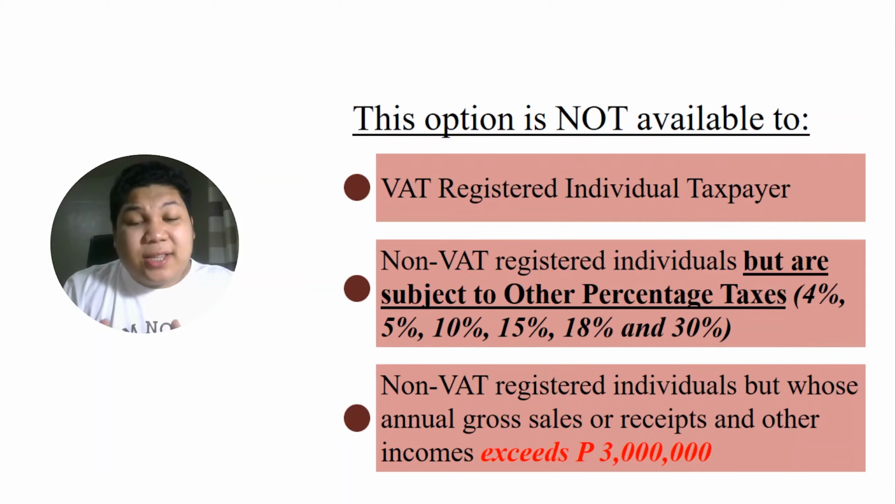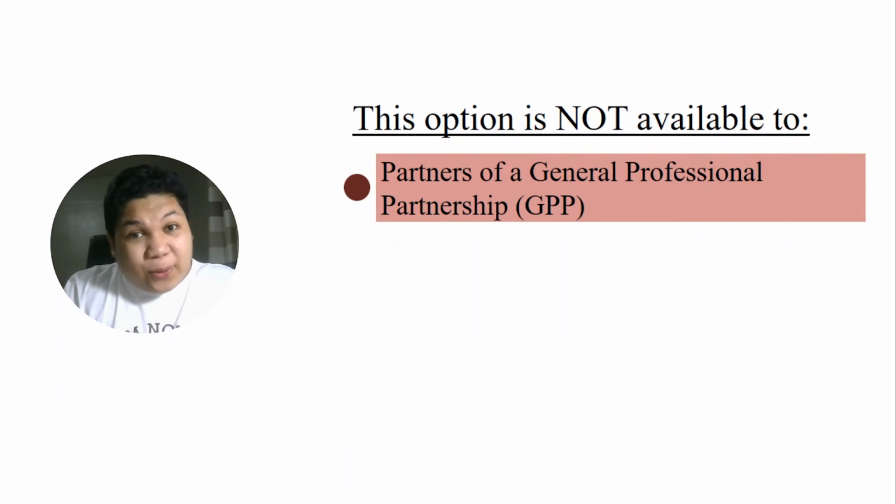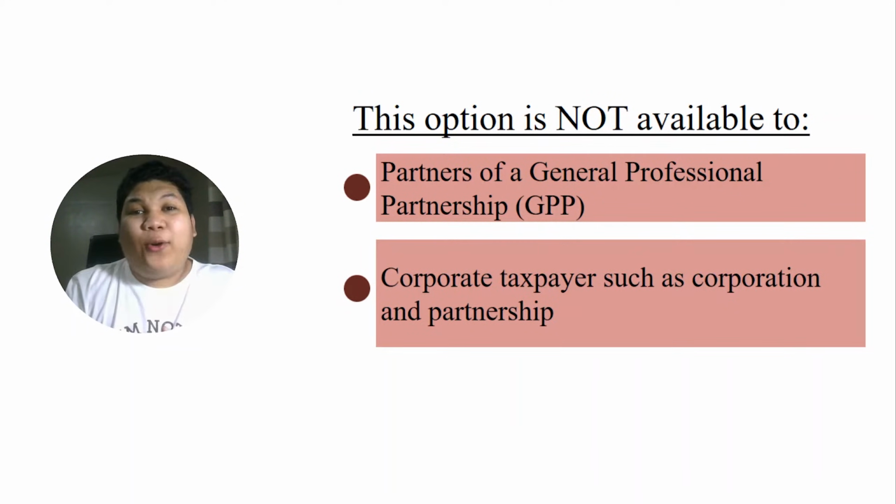And third, this option is not available to non-VAT registered individuals but whose annual gross sales or receipts plus other non-operating incomes exceed 3 million. Again, pag kasi lumagpas ka ng 3 million, kahit sabihin mo pang di ka VAT registered, you should be registered under the VAT system. So again, you don't have the option. Okay? And of course, if you are partners of a general professional partnership, and finally, corporate taxpayers. This option is available only to individual self-employed.